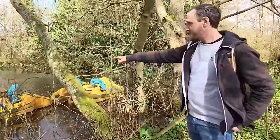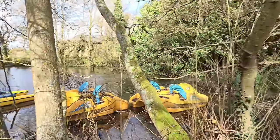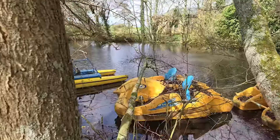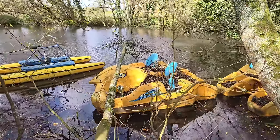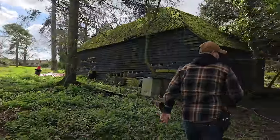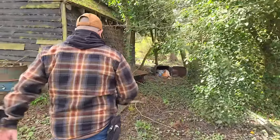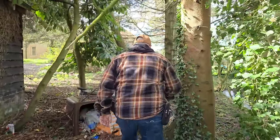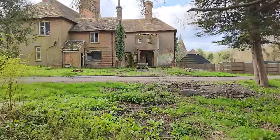You can if you really want. You could go on that tree there. That's gonna snap. Oh yeah, that's tempting, isn't it? When were these last used? Look, covered in twigs and leaves. We'll come back to that. Oh, the pedal one. Can't get it though. Look at that, it's huge, mate.